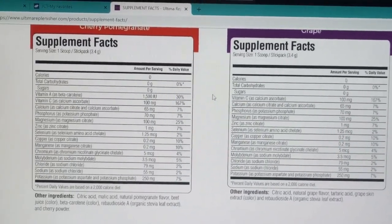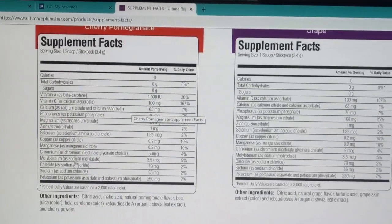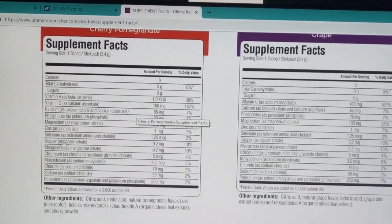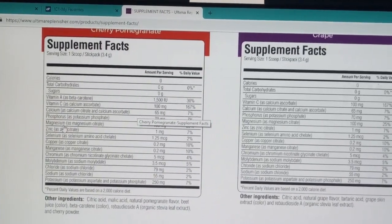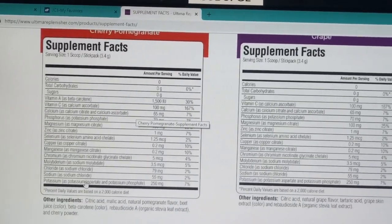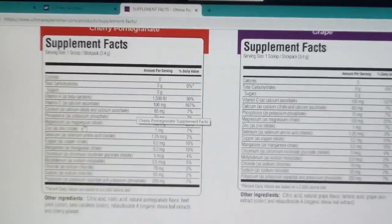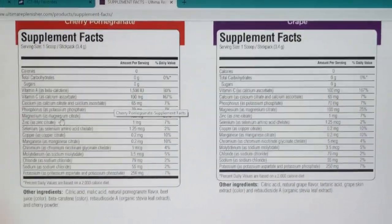And then I'm going to come back later also and tell you about what your daily values are for magnesium and potassium and sodium, which are the 3 things that we need to take quite a bit of, or have quite a bit of, on the ketogenic diet.